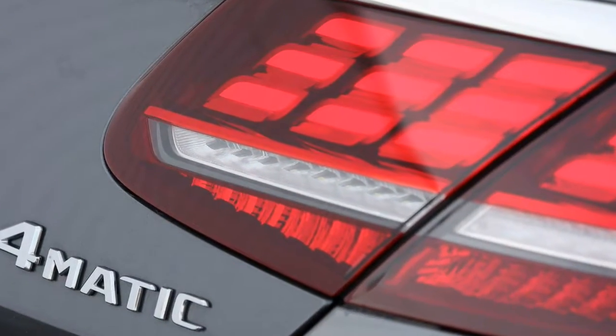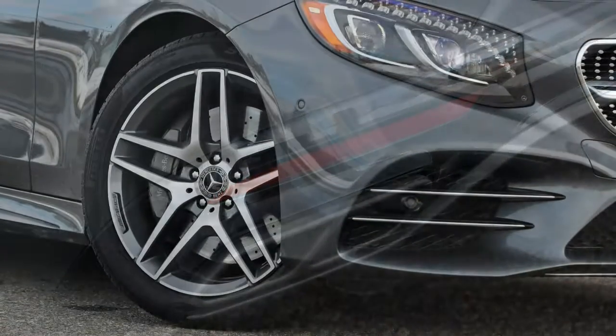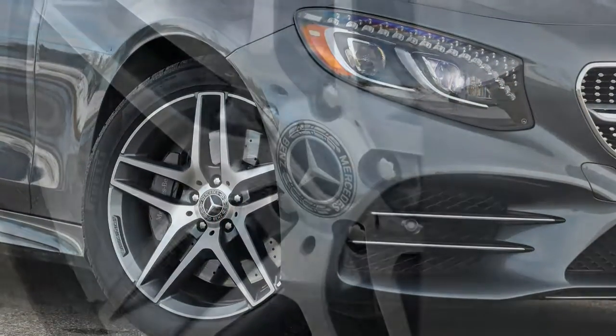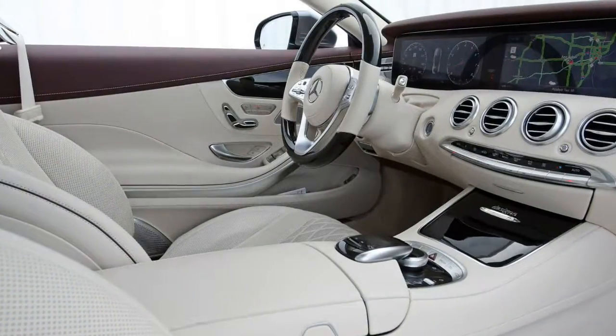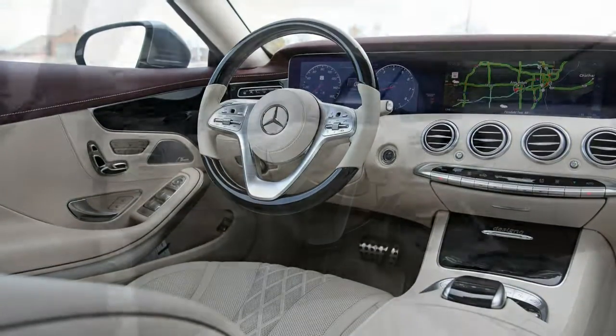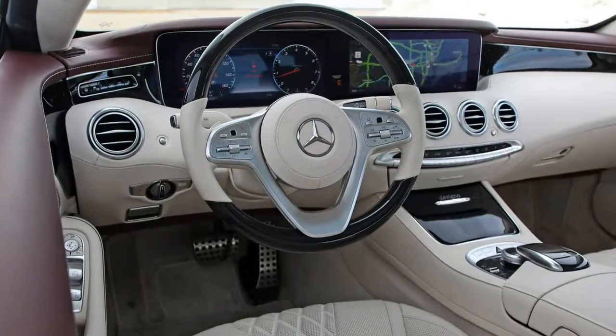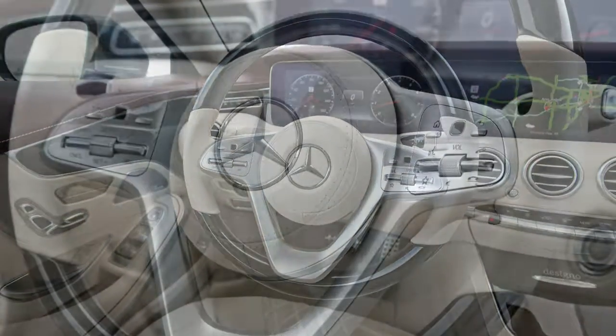This class has competition within Mercedes-Benz's own lineup, too, with the folding hardtop SL and sportier Mercedes-AMG GT, although neither of those have a backseat. However, although this S-Class coupe and cabriolet share their nomenclature with the jumbo S-Class sedan, the two-door variants are substantially smaller, with back-seat space that has been shrunk past the point of being adult-friendly.